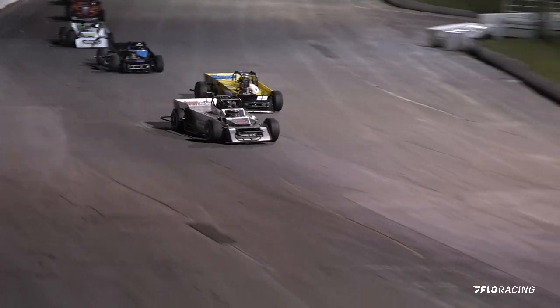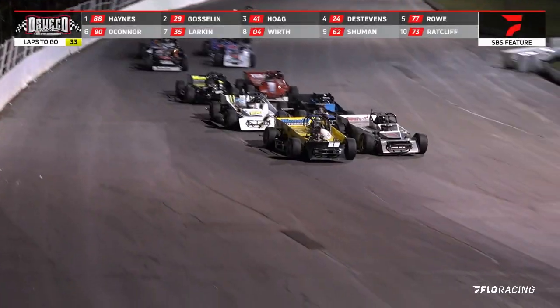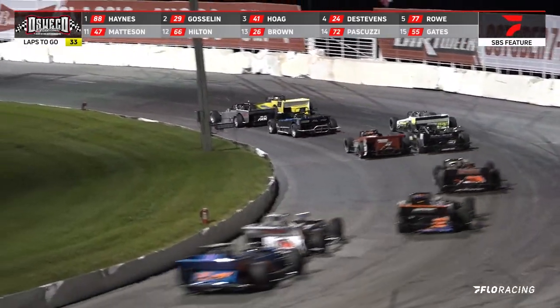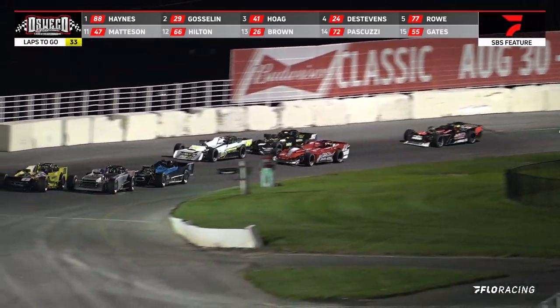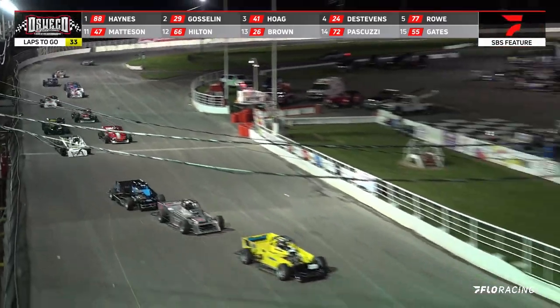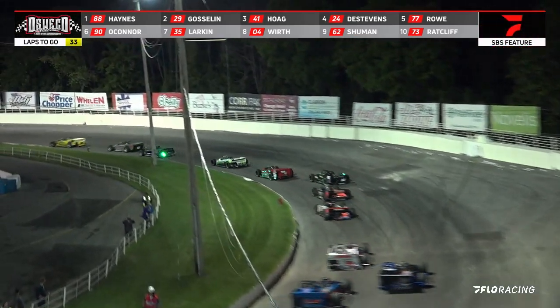Brad Haynes turned a quick lap, going 19.694 in the first lap. As they enter turn number three, the small block Chevrolets come to life as they race down between turns three and four. Double file coming out of the corner on the outside lane. Goslin in car number 23 may have taken that lead away.